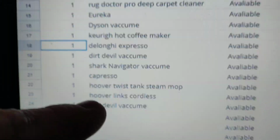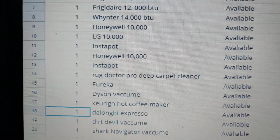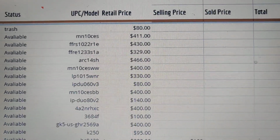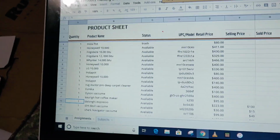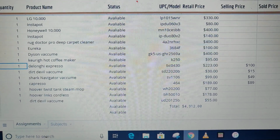But let's see if we can figure out what those cost. There we go. You can see the brand, the status is available, the model numbers, and their dollar value. Pause it if you want and take a look. But that's a shot of what everything is valued at. Okay. I got model numbers or UPCs. I typically do model numbers. It's easier that way, for me at least.